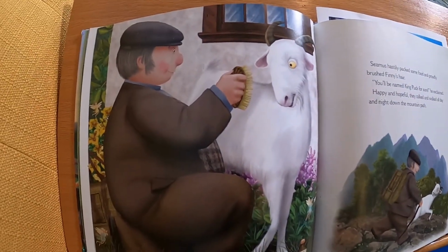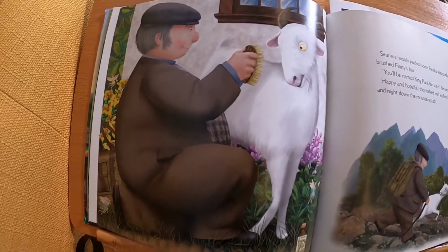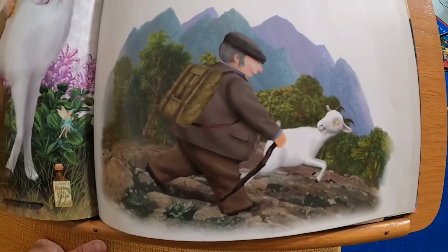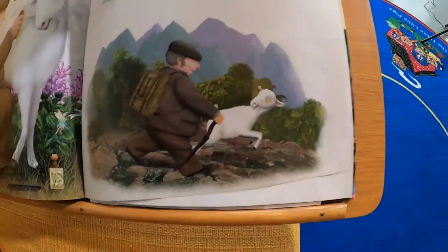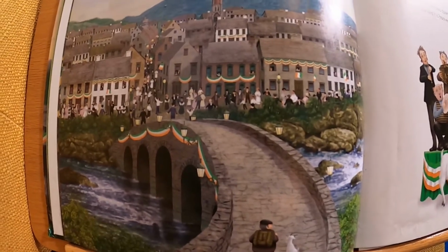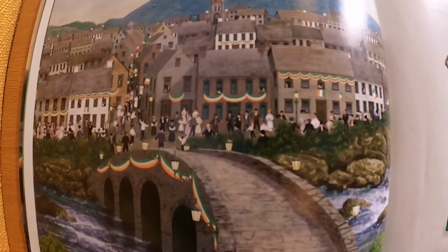Seamus hastily packed some food and proudly brushed Finny's hair. You'll be named King Puck for sure, he exclaimed. Happy and hopeful, they talked and walked all day and night down the mountain path. Look at all those ribbons and flags, Seamus said to Finny, as they crossed the bridge to Kilorglin.